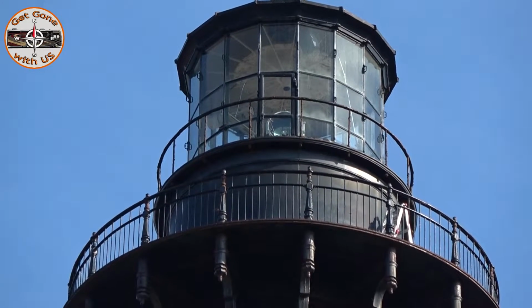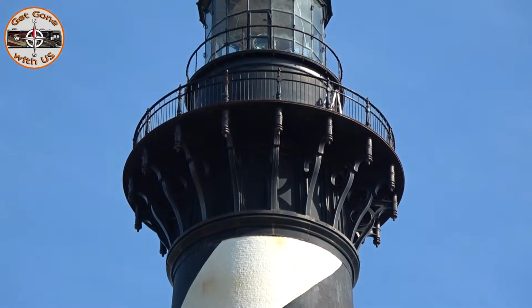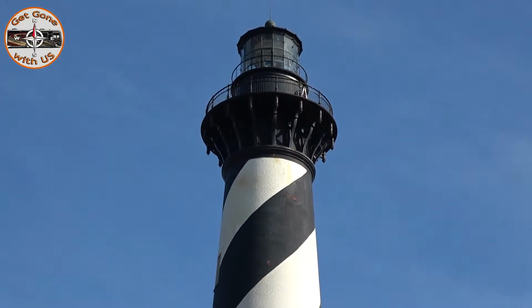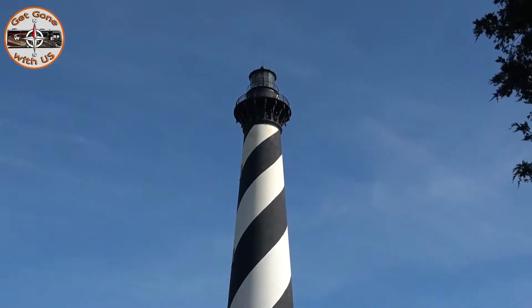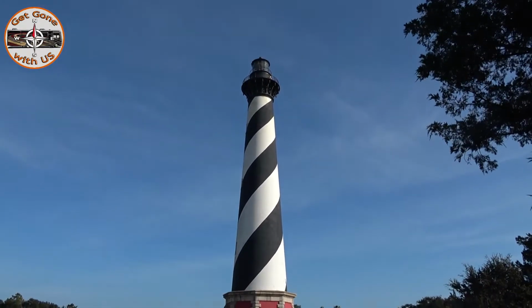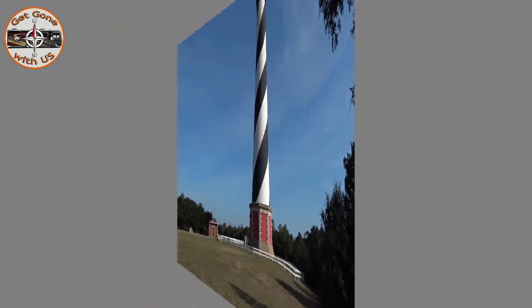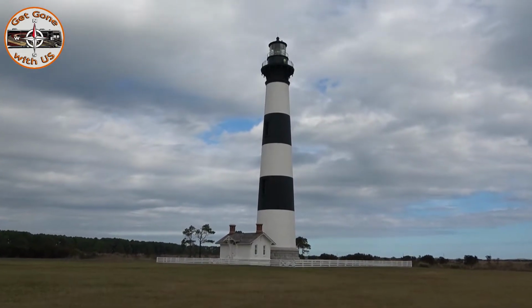Lighthouses are painted with distinctive markings, such as the one right here with the white and black striping. Those are called day marks. It's a navigational aid for daytime. And in case you're wondering, it takes 140 to 150 gallons of paint to make this lighthouse look like this. Now, this is just one of four lighthouses here on the Outer Banks, and we'll be showing you one more of them today. Let's go. Welcome to the Bodie Island Light Station. This is one of three original lighthouses.